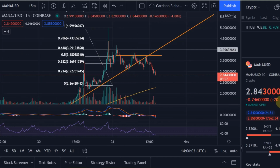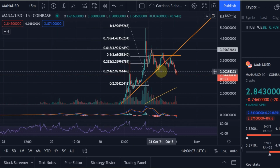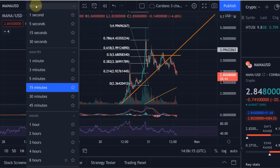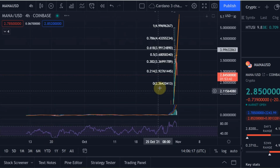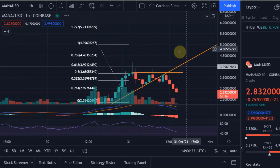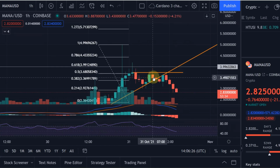Currently, obviously, Mana is dropping 20%. I did say in my video earlier today it was looking like a potential further move to the upside if we could get through that 375 level, which obviously we didn't break through. You can see on the higher time frames, on the 4 hour, or let's go to the hour, that this was only a wick. It was basically a fake out, didn't get through here.